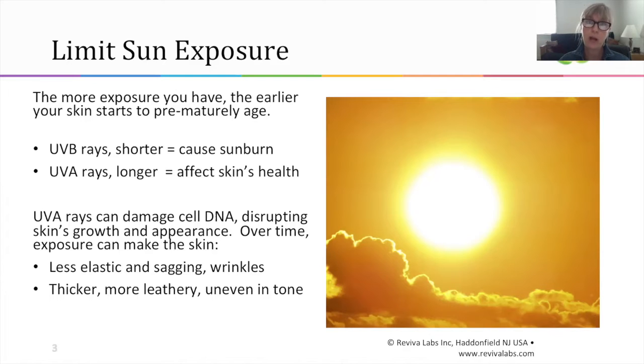That's because the UVA rays damage the cell's DNA, disrupting the skin's growth. It damages the cell so much that it's not able to replicate itself properly, so it can't accurately or effectively replace the dead skin cells on the top layer of the skin. So that affects the appearance of your skin. And over time, that exposure can make your skin less elastic. So you start sagging and getting more lines and wrinkles, and it becomes thicker, a little more leathery, and certainly uneven in skin tone.